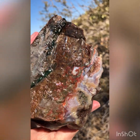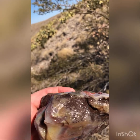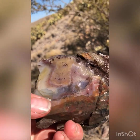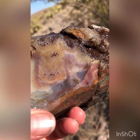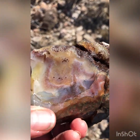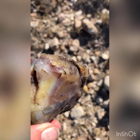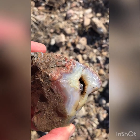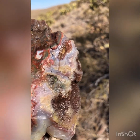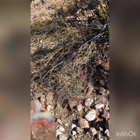Wow. Finally something worth filming. I can't wait to clean this guy up. Look at the patterns in there. I'll show it again once we get her home and cleaned up. He's gonna be my prize.